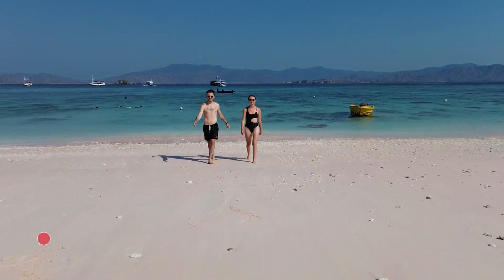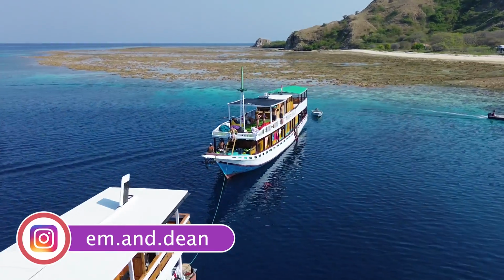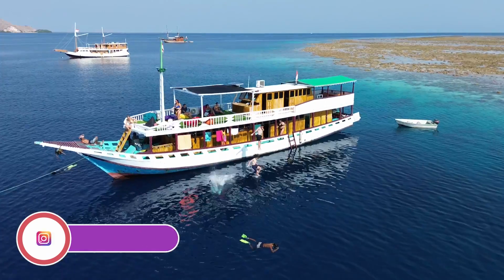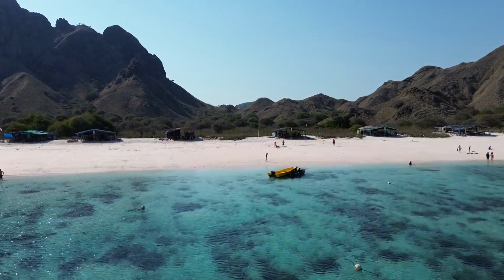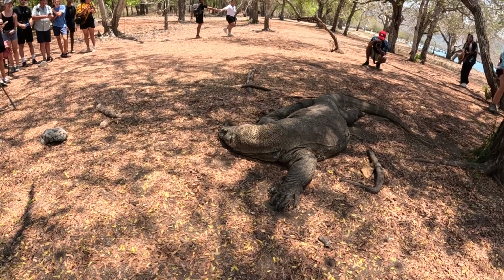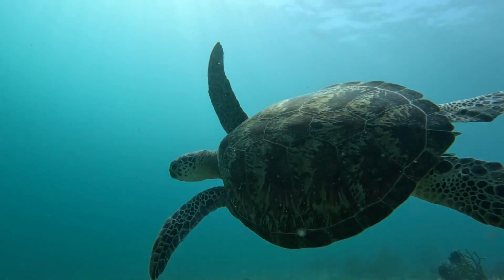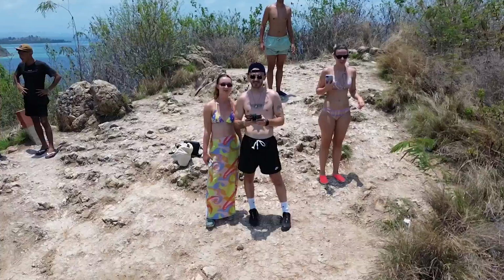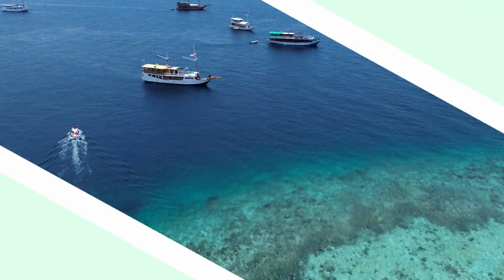We're Emeline and Dean, and we recently spent 3 days and 2 nights sailing around Komodo Island National Park. The trip included multiple stops, including Padar Island, Pink Beach, Komodo Island, Manta Point, and numerous snorkeling points. Stay tuned as we show you everything this fantastic trip had to offer.